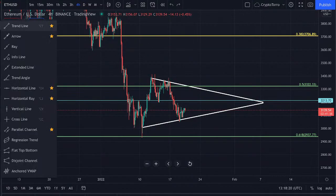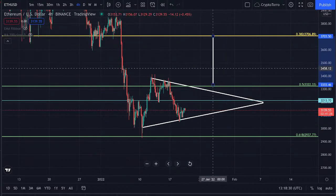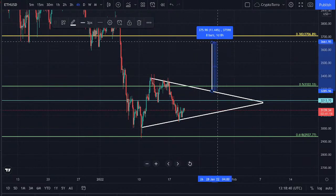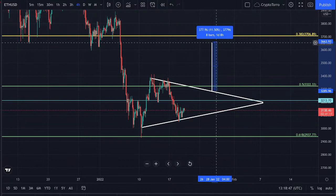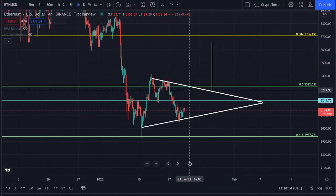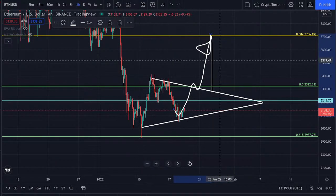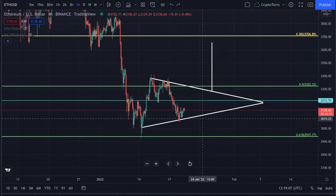If we select the beginning of this descending resistance all the way towards the first touch point below on top of the ascending support, we have our measurement outside of this symmetrical triangle. If we do see, for example, a potential breakout occur above the descending resistance, we could perhaps see a 11.5% increase taking place on Ethereum, heading all the way towards the $3,663 US. I personally think this is very important to take into consideration, because this will be a very possible scenario if we do see further continuation towards the upside taking place on Bitcoin, of course, and as well on Ethereum within the upcoming hours.